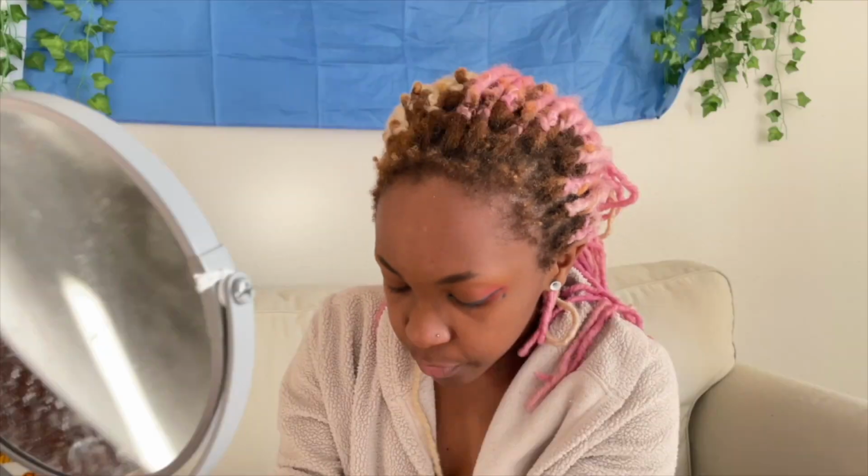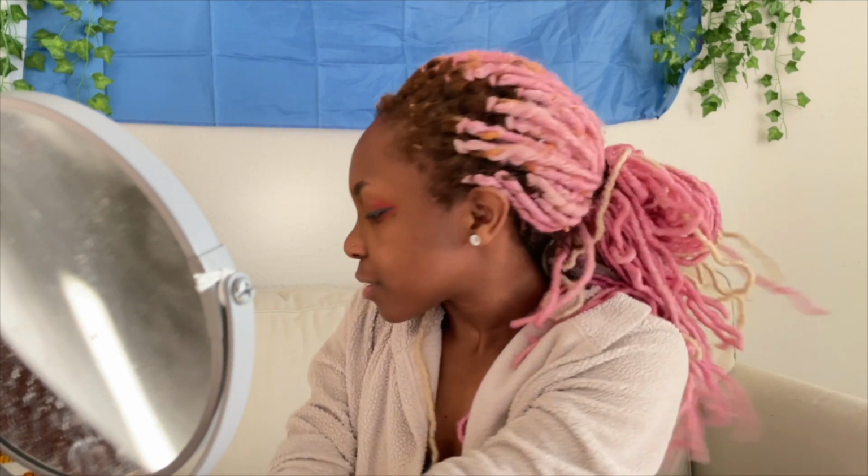I'm going to use this highlighter I got from a Walmart a while ago when I was in high school. I think the last time I bought makeup. Makeup expires, doesn't it? We're not getting into that today. Wait, I think I'll do my blush first. I'm gonna do my blush first and then my highlight. That seems to make sense to me.